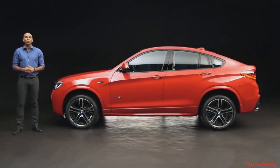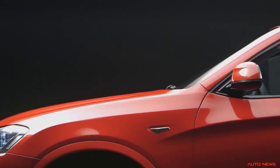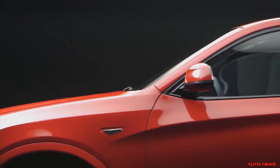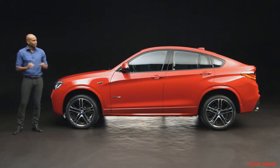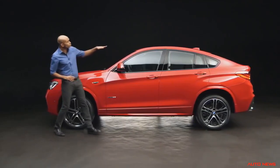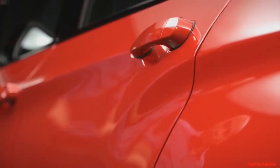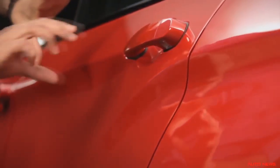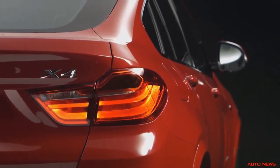The BMW X4 is technically based on the X3, but the X4 is really different when it comes to design and driving dynamics, especially this one with the optional M Sport package. Now just have a look at the coupe-like roofline, for example, or the character line, which has been split here to create a distinctive and agile look.